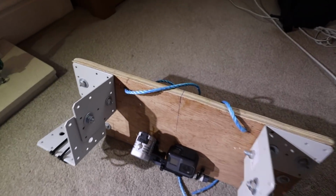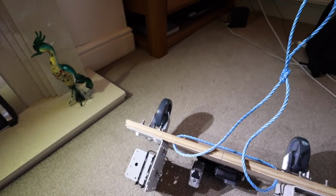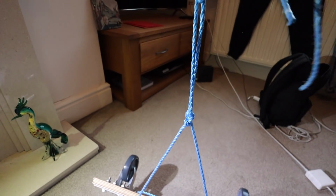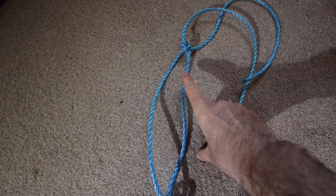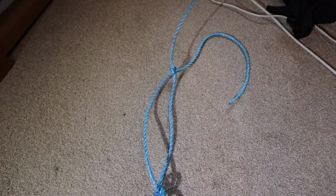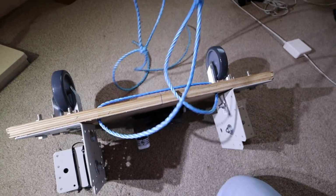Alright, so that's it. Now the other weak spot obviously is the rope that we're attaching with, and I've not got a good reputation with ropes and knots. So I've learned to tie a bowline, and I've tied on there 1, 2, 3 bowlines. So basically that's the way it's going to drop down into the shaft.